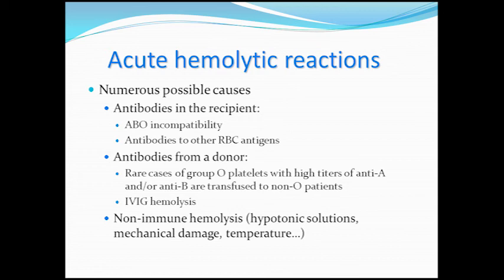And occasionally there's antibodies to other red cell antigens, which we could go on about at length, but I think that's probably what's going to keep my kids in shoes rather than spending all day talking about it. But there are other antibodies that can cause acute hemolysis. And then there's non-immune hemolysis. So if you're in the OR, if there's a hypotonic solution, if you're pushing blood in through a blood warmer that's not validated, if the caliber of the IV is too small, there can be non-immune hemolysis as well. So those are causes to think about.